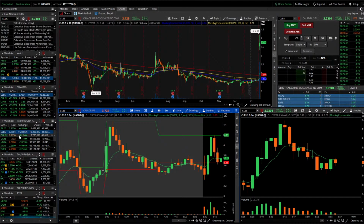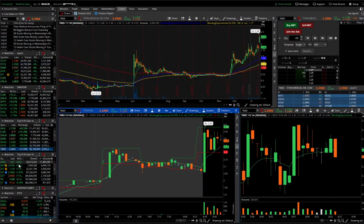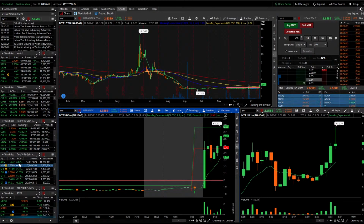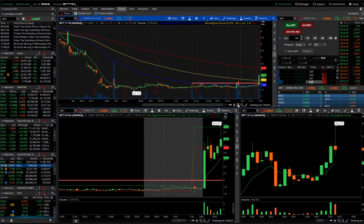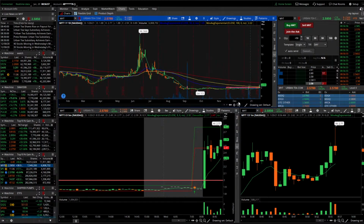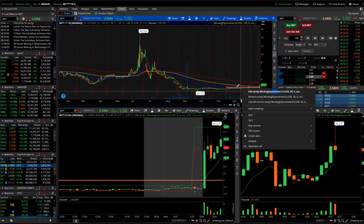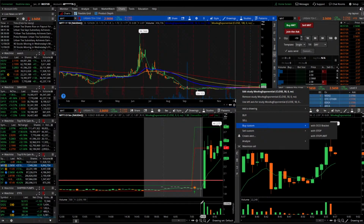NUV. What do we got here? This is interesting. It's got room up to 315. What float is this? This is a really low float too. This thing could really get going.